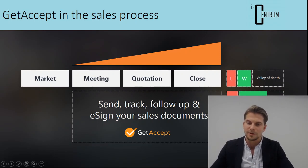We want to certainly make that amount higher, increase that percentage so that you close more deals. So it's all about send tracking, follow-ups, and e-sign your sales documents, and reducing the value of death number, and sell more to more people.